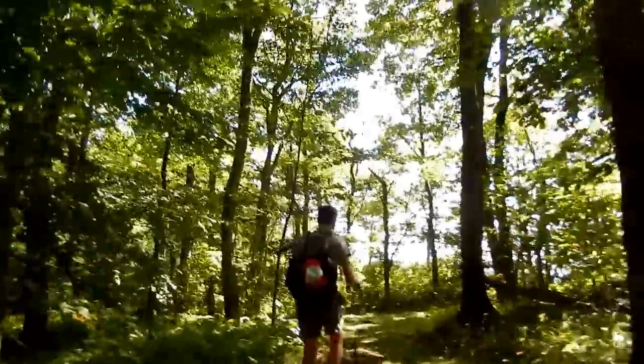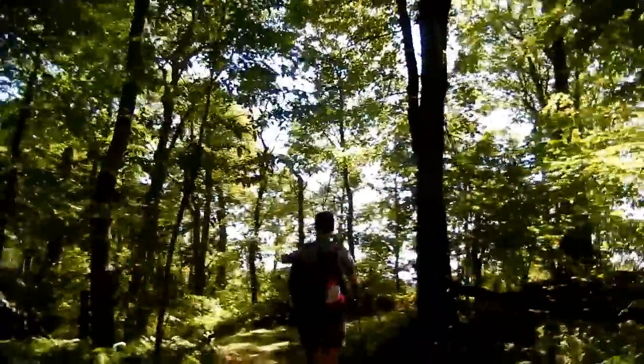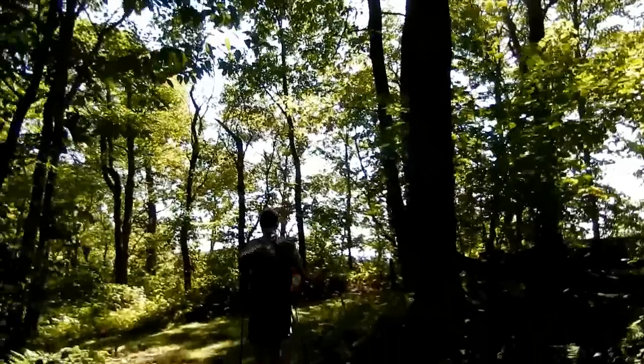Coming up on an overlook here. We're at mile 7.5. We just passed a day hiker and he said that we should come out here and check it out, so we are.